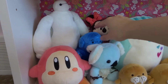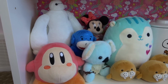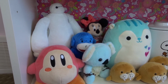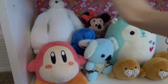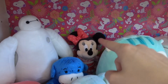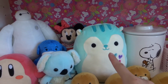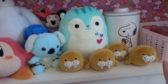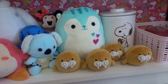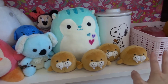That's Sriracha. He was a sock monkey that my boyfriend gave to me when he was dying. Thankfully, he is now not dying anymore. He's fine. But Sriracha, he's just there. I've got my Yukata Minnie Mouse from Tokyo Disney back there. One of my Valentine Squishmallows, his name is Blueberry. And then I've got my 4 little walrus plushies that I got in Yokohama. John, George, Ringo, and Paul just sit there and judge everybody.